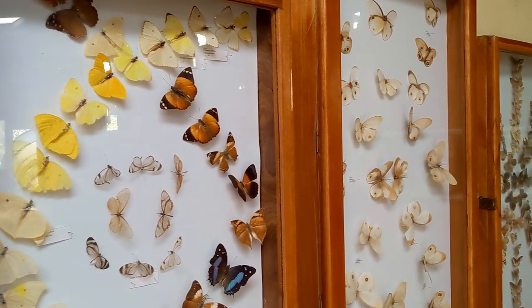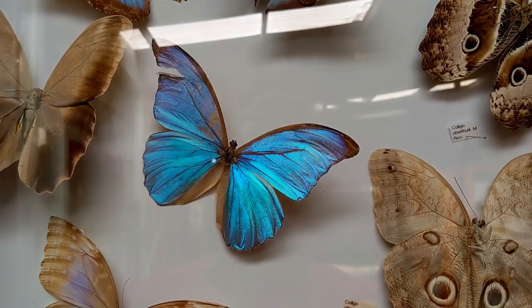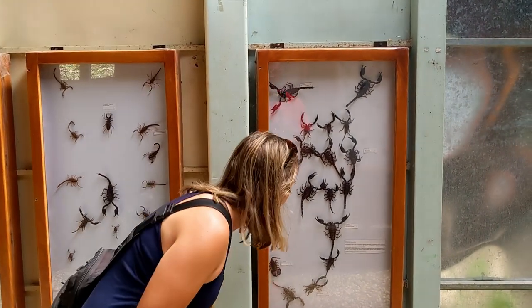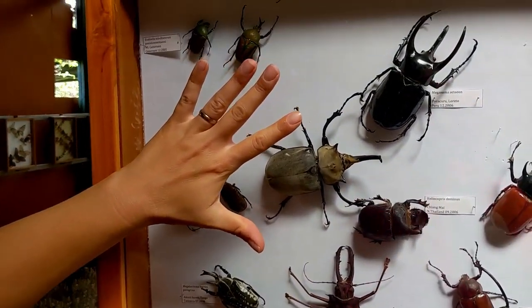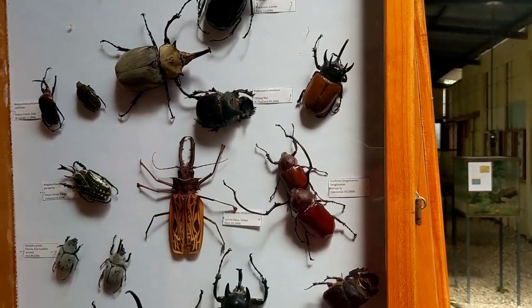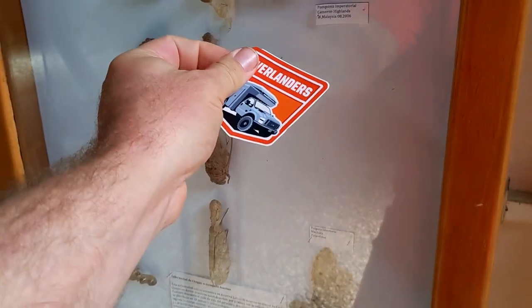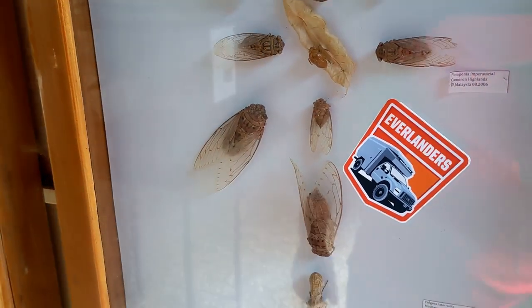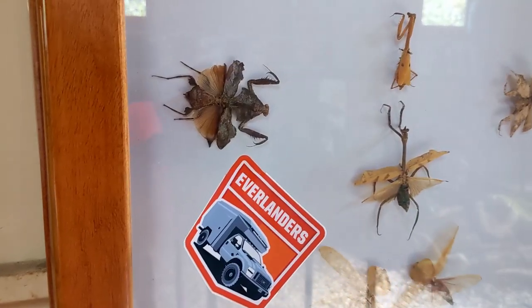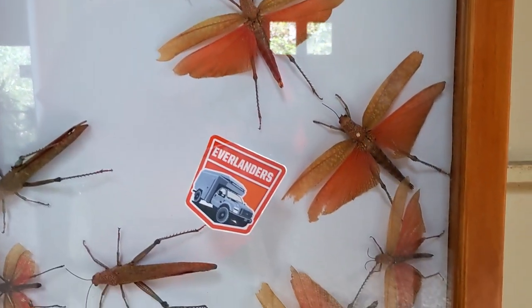They've got dozens of these exhibits with all kinds of butterflies. And lots of scorpions. Don't want to see any of these in our bed. But these guys are not from here. Nope. Arizona. Rather than a hand for scale every time, we'll use a sticker. Grasshoppery looking things.